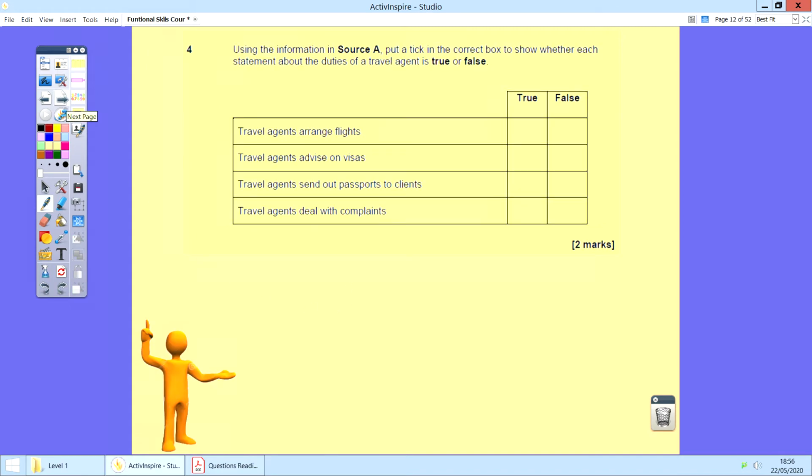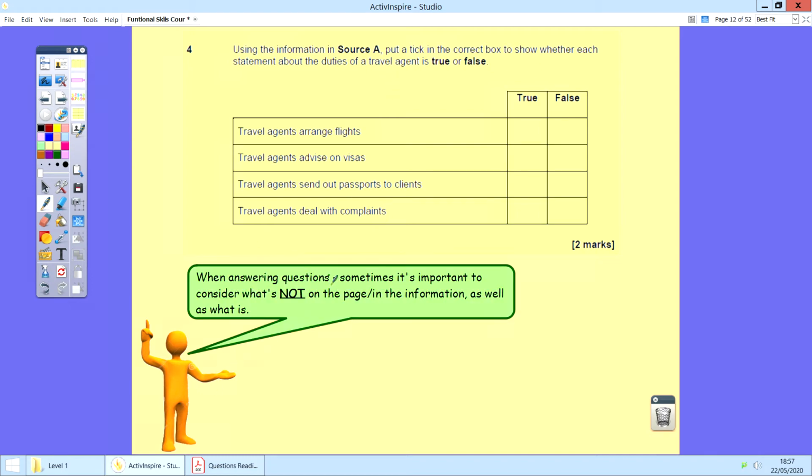Move on then. Right, we've got this same arrangement as we had for question 1, so we know what to do. We're putting a tick in the true or false statement, and Helpful Harvey says, when answering questions, sometimes it's important to consider what's not on the page or in the information as well as what is. And what does that mean? Right, so we'll have a look.